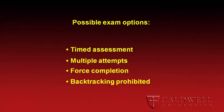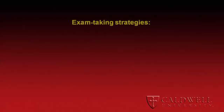Before you begin answering questions, skim the entire exam. Note the types of questions, point values, and any other information the instructor might have included. If your instructor chose to present only one question at a time and prohibited backtracking, you won't be able to do this. Here are some other strategies while taking the exam.